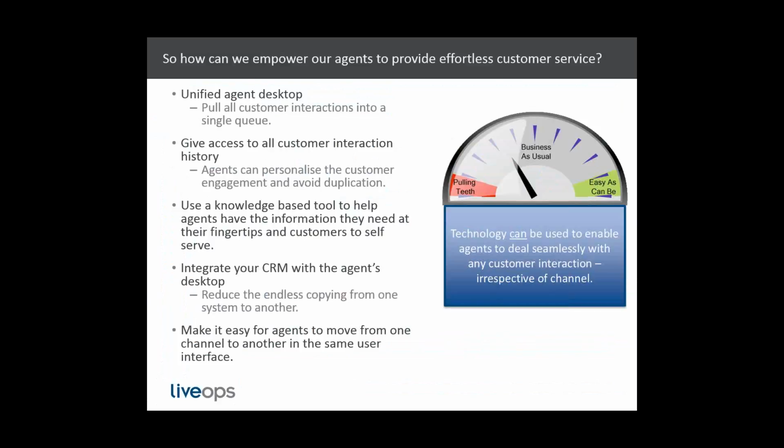Well, the first thing is a unified agent desktop. So all of the interactions that are coming in, irrespective of channel, need to be pulled into one single queue so that you can see exactly what's happening in your contact centre. And then we need to give the agents access to all of the customer interaction history. So whether it's a call, whether it's a web chat, whether it's an email, we're popping them information about that customer so they can personalise that interaction.